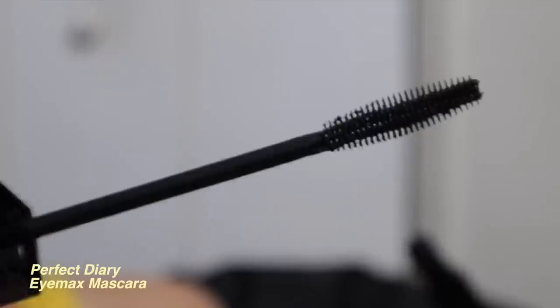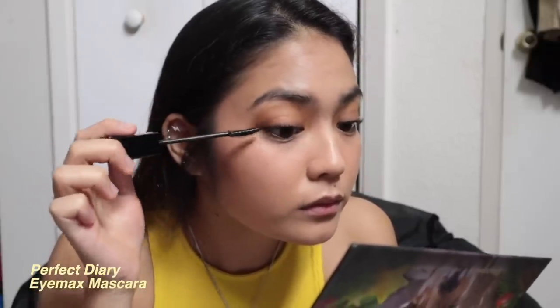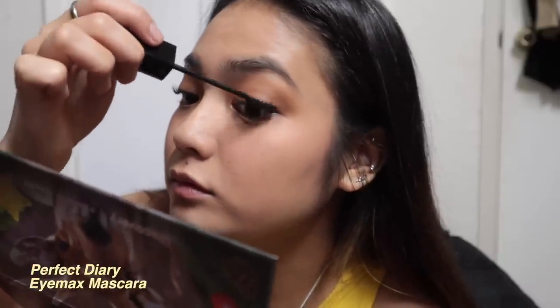For the mascara, I'll be using the Perfect Diary Eye Max Mascara, which has infused fiber for natural extension. It could give your eyelashes some lengthening and volumizing effect. And this also has a curved lifting brush for a full fan effect. And also this has a quick dry formula, which I love, that makes my lashes last all day. I've already tried this mascara a couple of times already, and I can really attest that this mascara doesn't give me panda eyes. That's really what I hate about other mascaras, but this mascara is really doing me good. It's not giving me black eye. Can you see that?